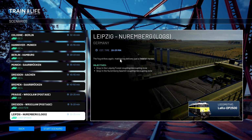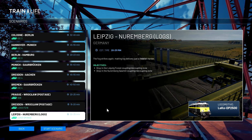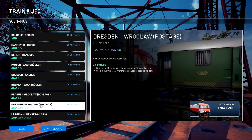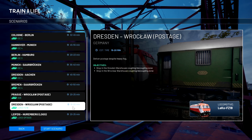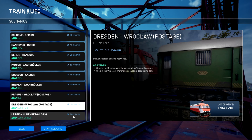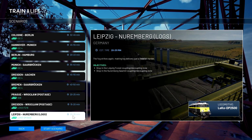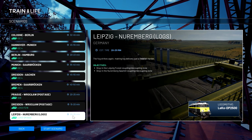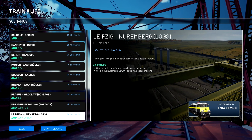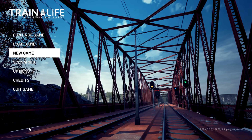The fog strikes again, making log delivery just a little bit harder. So I think that... I mean, we may as well do this one as well, right? Dresden to Wroclaw. Or in the next episode, we'll do this one and this one. And this one's going to be in the fog. Leipzig to Nuremberg logs. I was hoping it was going to have... It did say that there were like shunting exercises or scenarios coming. But that's fine. And then we'll do some of the ICE stuff.